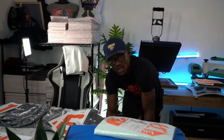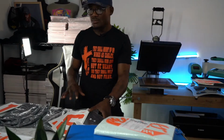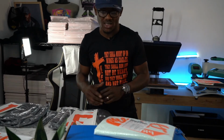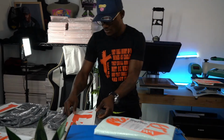Just tie my shoe, y'all, so I don't trip. I'm going to show you how I use them live, accomplishing these jerseys, and why I use them and why I'm using two instead of one to accomplish jerseys. Okay, so I have these jerseys here, for example.